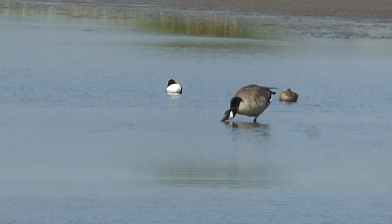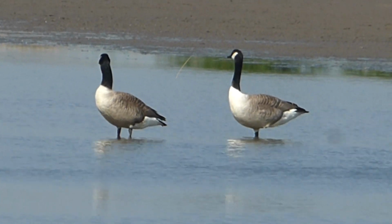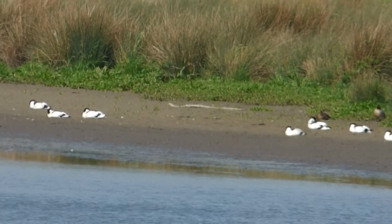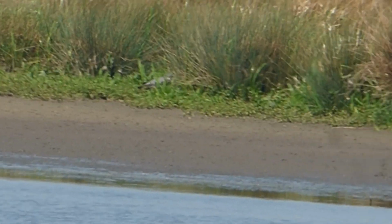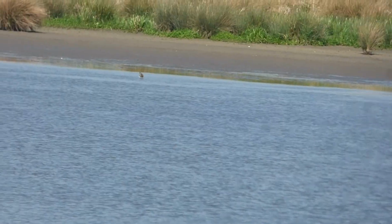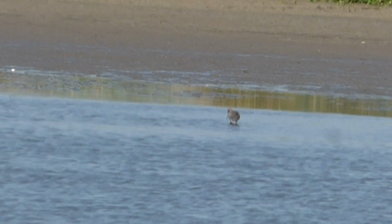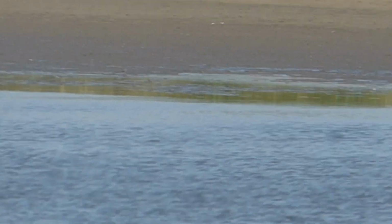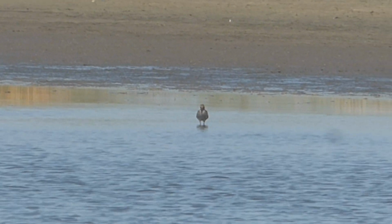Pair of shoveler ducks, and then you've got a Canada goose. Another two Canada geese. It's the other set again. It's landing, quite content. That looks like a redshank to me. That's another one.